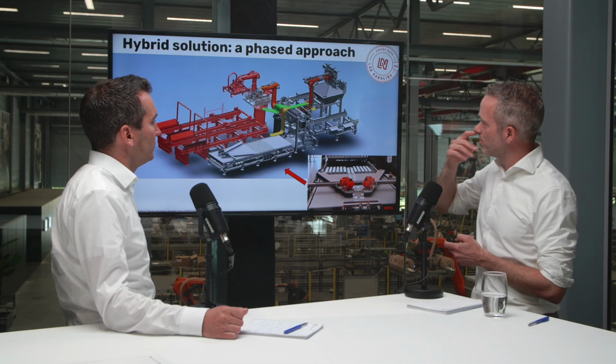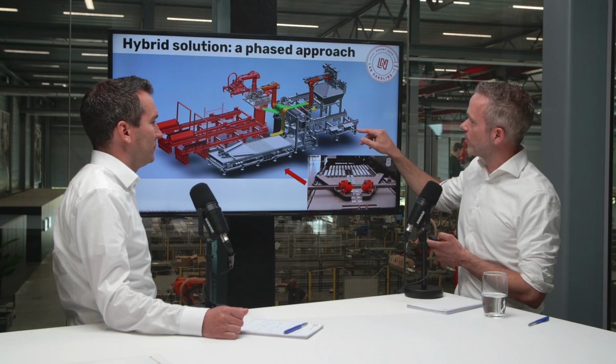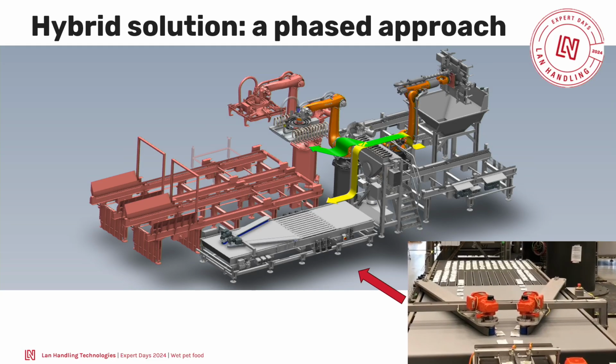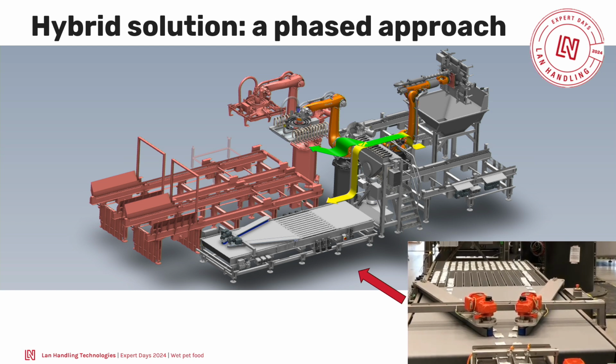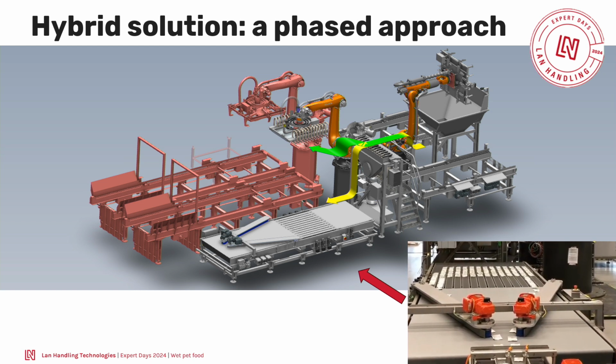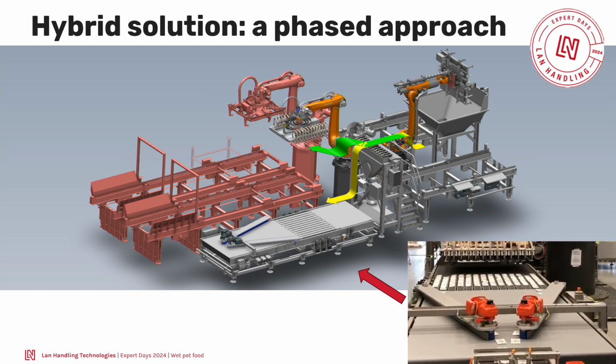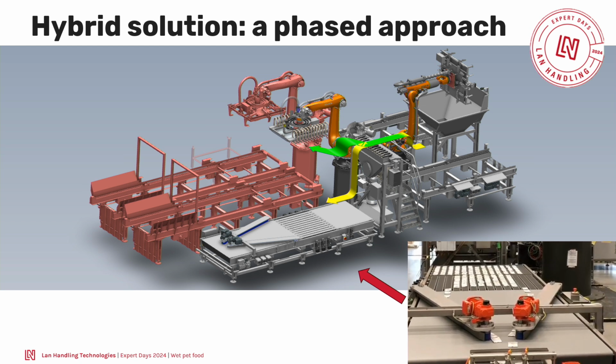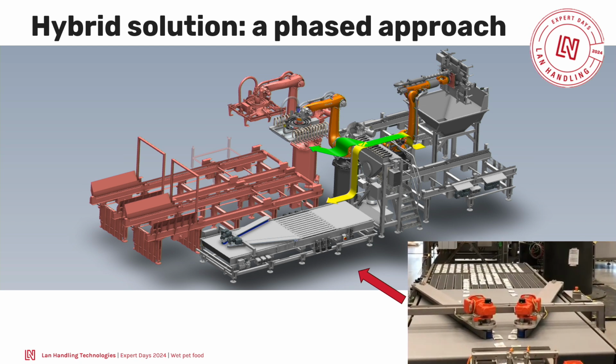You might recognize one of the previous pictures where we had the transfer station. The pouches were following the green line towards the plastic trays. The solution we're looking at right now is kind of a hybrid solution. So what we can do is install a pouch unloader, and we design it in such a way that the plastic tray handling can be added later.